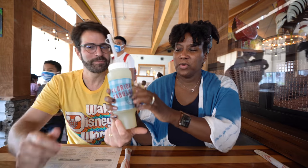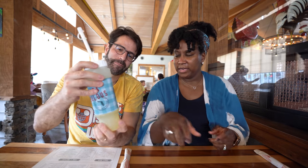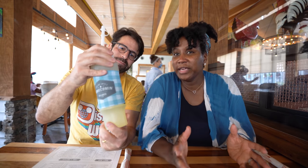Yeah, look actually at that. You have two option sleeves here right now. And this sleeve is like a blue and white. And I think there's a pink one. Homecomin. It's really neat. Kind of cool.